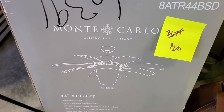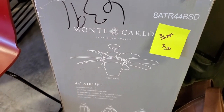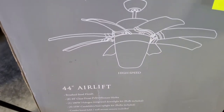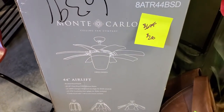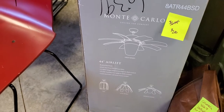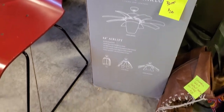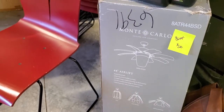We paid $675 for the one that's in our living room right now. This one needed the replacement for that lower glass, and you can still get that lower glass replaced. So we just put it down to $200, and we can help you get that lower glass replaced. Then you'll have a over $650 ceiling fan, which is amazing, for a couple hundred bucks.